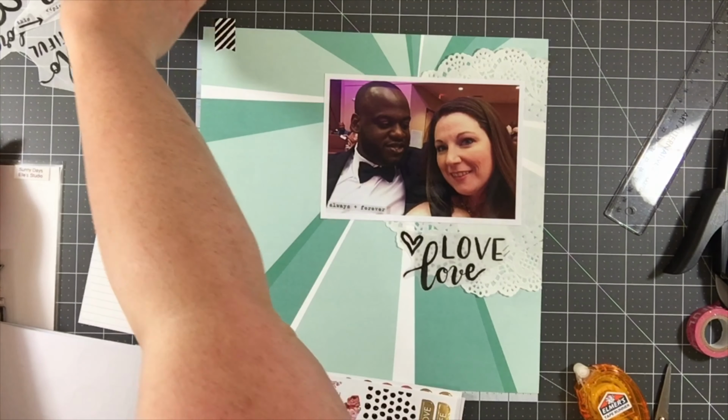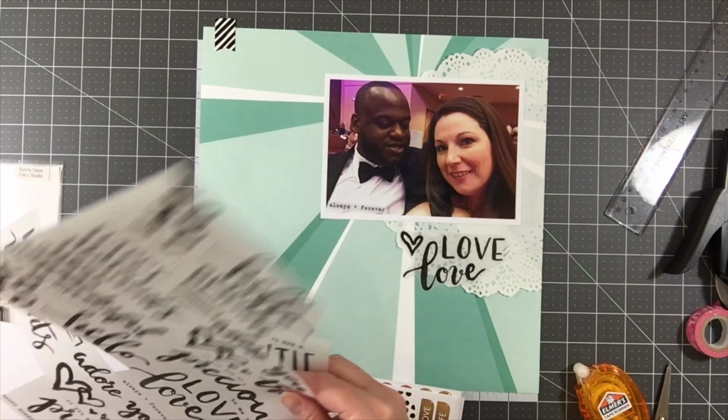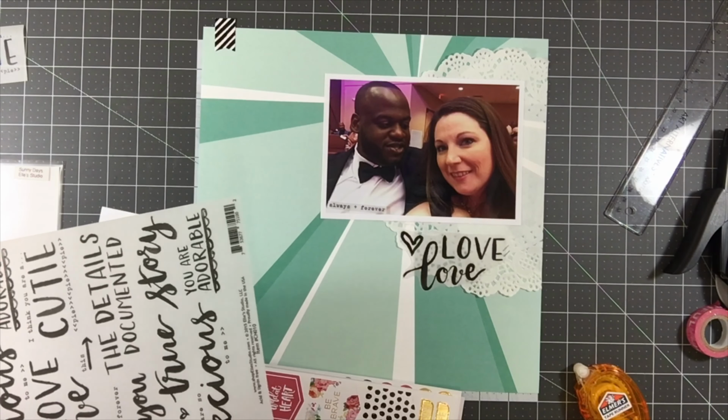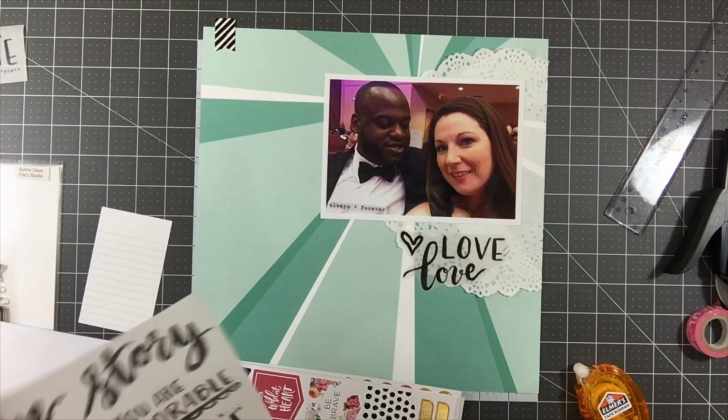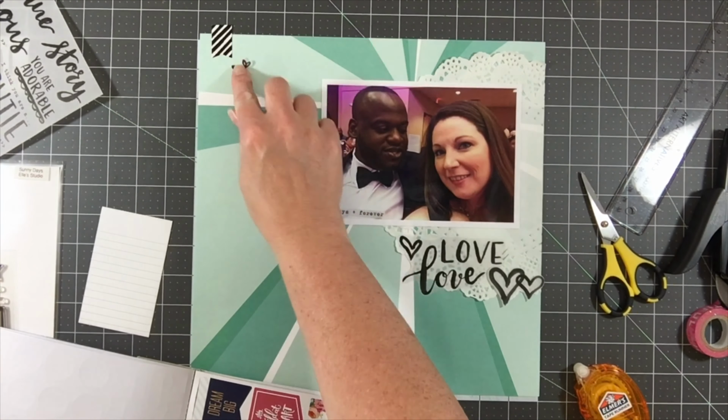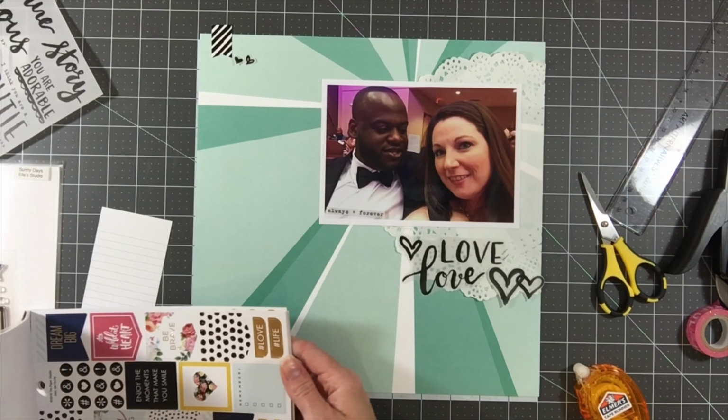I have a stash kit that I've been working with, and I looked at it when I pulled out this photo to scrapbook. There are only 2 papers in that stash kit that I had created, and neither one of them really worked for this particular photo.